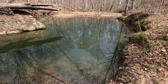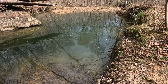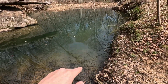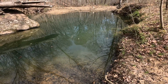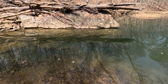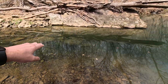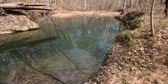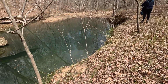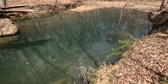Check out this big deep hole, folks. It is deep. I don't know if you can see it on camera, but it just keeps going down and down right there. So I bet it's 8-10 foot deep. Yeah, it's a big swimming hole. Heck yeah, compared to the rest. And I mean, it's pretty deep through here. It's blue, nice and blue. Could have some natural springs.